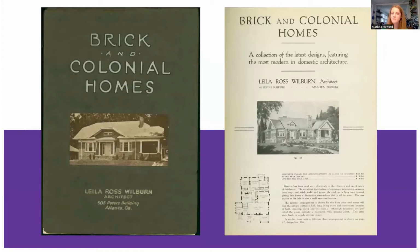She starts to emphasize, or obviously use, brick. And she says that you can choose brick as it's fireproof, and it might be a little bit pricier, but it offers a pretty exterior, and it's also fireproof. So this is her second book, and I'll show the houses that are in this one.